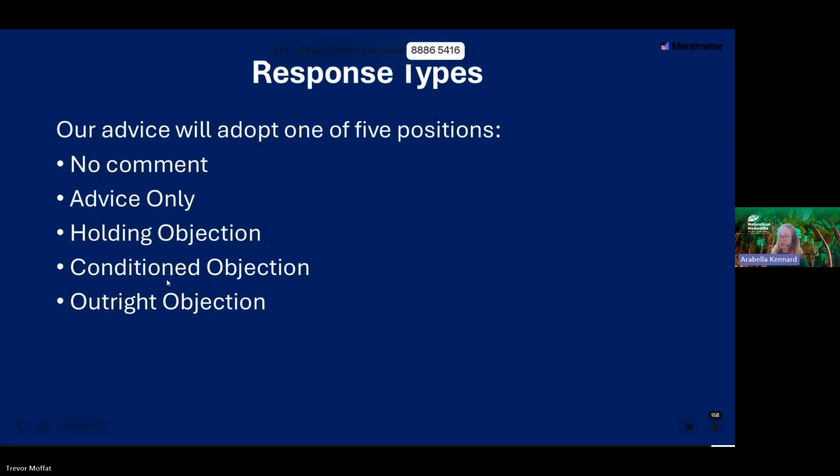Conditioned objection, which we would use in contexts where the effect on site integrity can be avoided by specific changes or mitigation, or we can agree that the mitigation proposed by an applicant is sufficient, and we would be advising that that is implemented as a condition, basically. And finally, outright objection. This is used in very few scenarios, but it's essentially where we have concluded that there will be a likely significant effect, and adverse effect on site integrity cannot be avoided or mitigated.